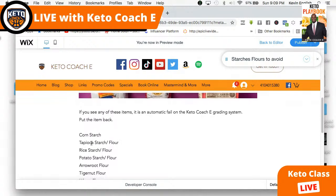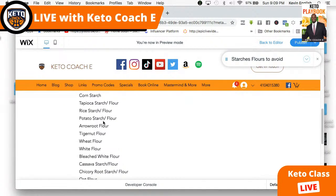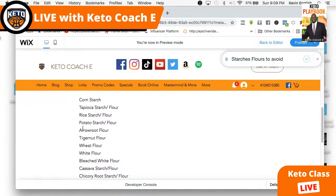So cornstarch, tapioca starch, and flour. You may see it as tapioca starch. You may see it as tapioca flour. So these are some of the things that you got to be mindful of. Rice starch / flour. So rice starch, rice flour. Potato starch / potato flour. Arrowroot flour. Arrowroot flour is not one you see on a lot of items, but it is showing up. Tiger nut flour. This is another one that's not on a lot of items, but it's showing up.